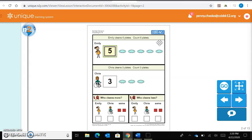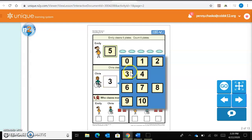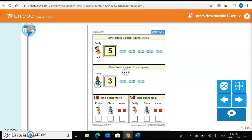So that is correct. Emily cleans 5 plates. 1, 2, 3, 4, 5. And there is the number 5. And we have Chris. Chris cleans 3 plates. Count 3 plates. So I shouldn't have clicked on this. So I'm going to go ahead and do that. Okay, so let's count the 3.